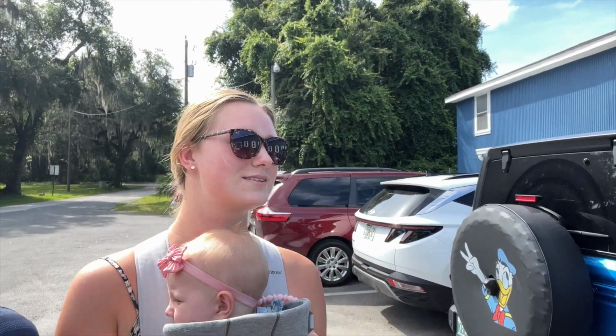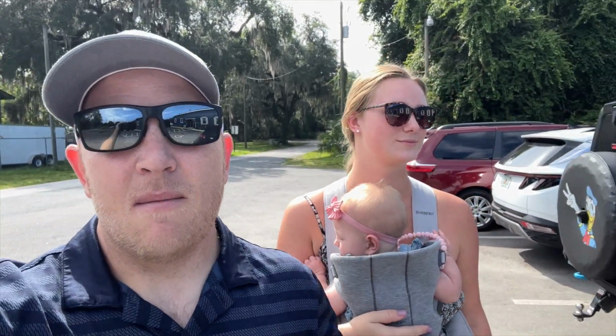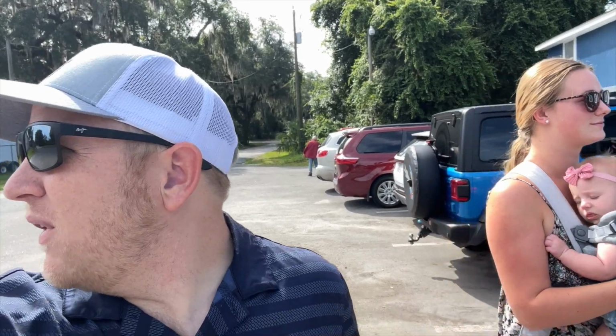Headed to the thrift stores. We're at our first one. So we came back up to the Villages and we are off of Highway 44. So we're going to show you a couple things to do around the Villages today, and there's plenty of different thrift shops and stuff like that.